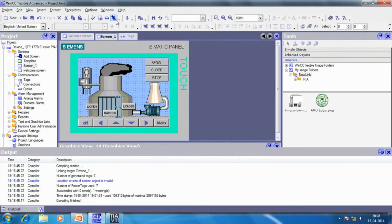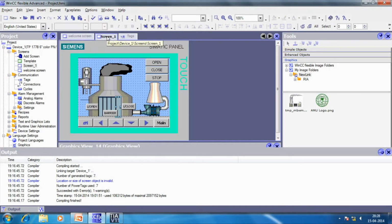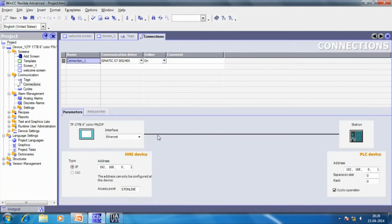Now coming to the visualization part, we have 2 screens, the start screen and the process screen. These are the tags that we have defined for depicting the ongoing process. The acquisition cycle is kept as 1 second. There is a logical connection between the PLC and HMI, and these are the IP addresses for the PLC and HMI devices.